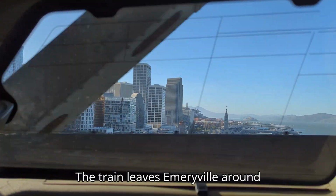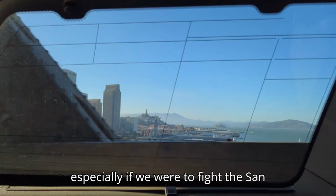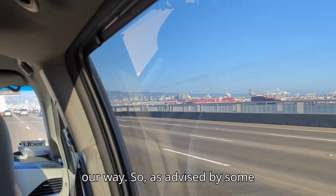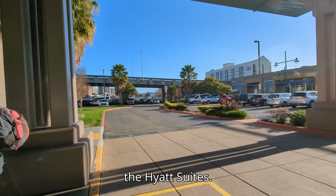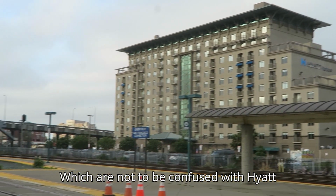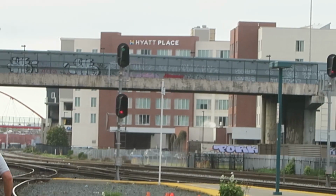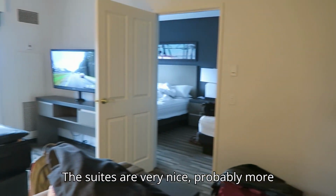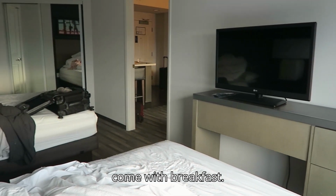The train leaves Emeryville around 9 a.m., which for us is early, especially if we were to fight the San Francisco traffic across Bay Bridge on our way. So, as advised by some other YouTubers, we stayed here, in the Hyatt suites, which are not to be confused with Hyatt Place, which is rooms, over there. The suites are very nice, probably more than you need for one night, and they come with breakfast.